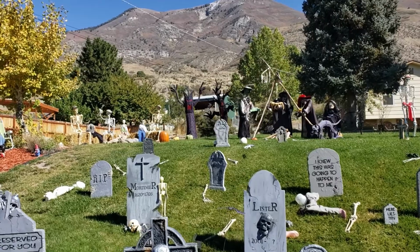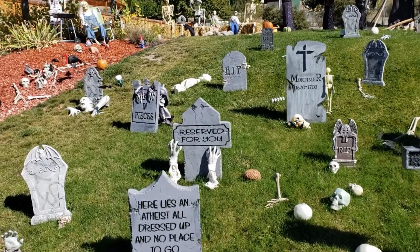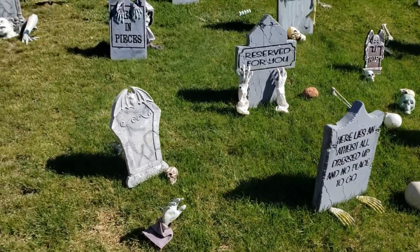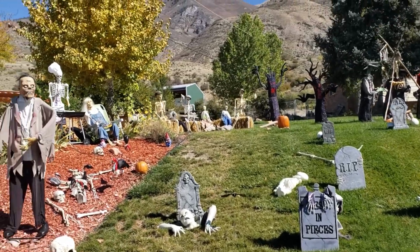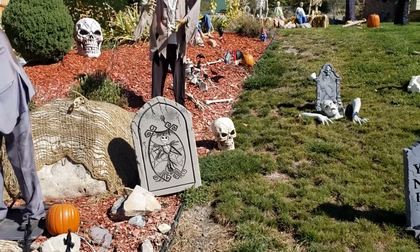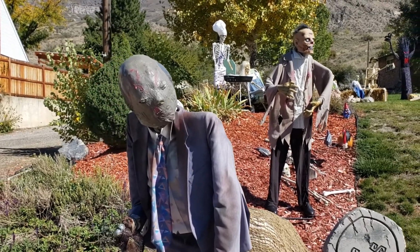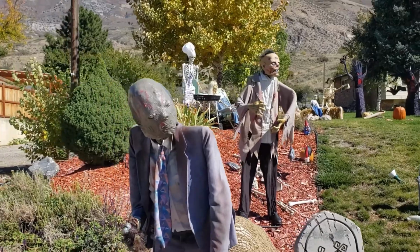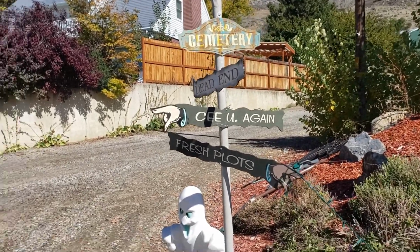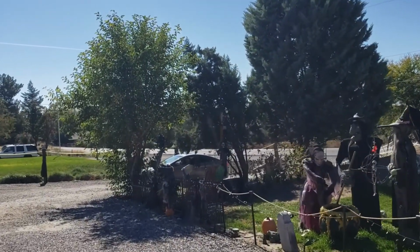More witches at the top brewing something. Reserved for me. That's not good. Here lies an atheist all dressed up and no place to go. Who's this guy? Still dressed in a businessman. I wonder if that's supposed to be like The Walking Dead. So it doesn't go further up, but we can go back to the left. I'm gonna start back over here since I didn't cover this area.